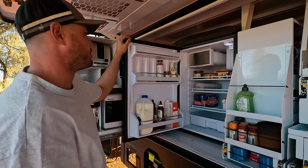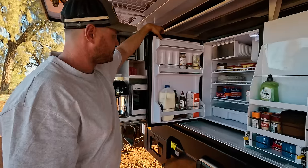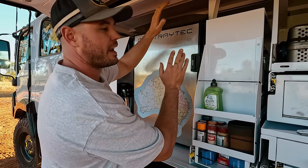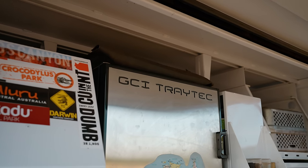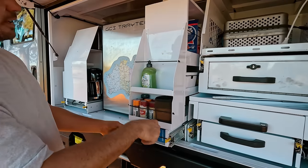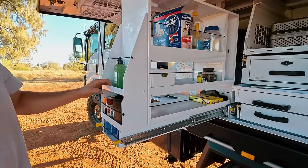Anyway, upright Bushman fridge. Freezer in the top. She's pretty empty because we've just done a large stint out in the desert. I haven't had any other fridges other than Bushman, so I can't give you a relatable review, but works great. This is our pantry. Slide this out. We normally have all our washing up detergents and stuff in the front, spices.